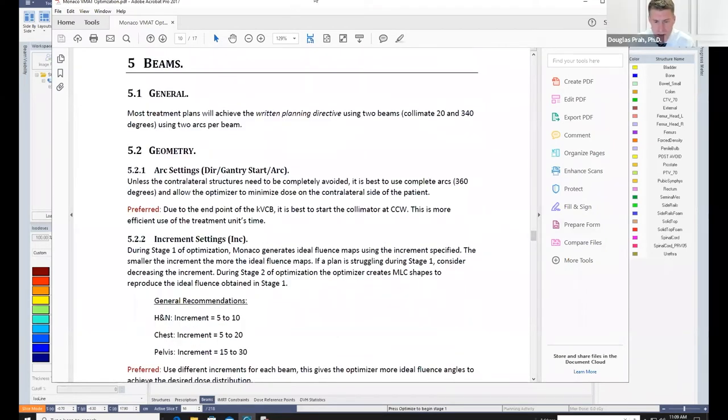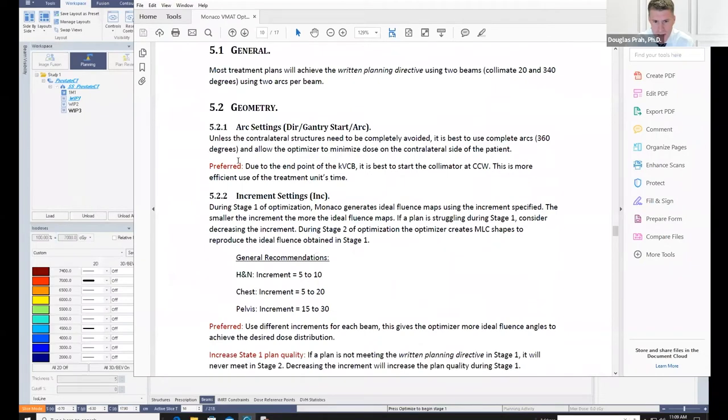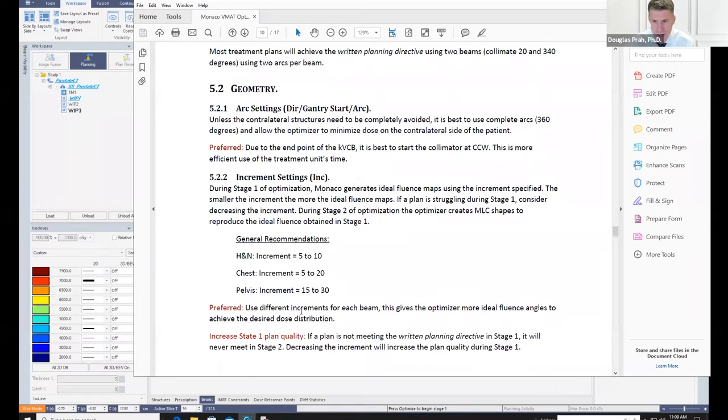So there's a couple of things. These are some guidelines that I have, but in general, for instance, in a case like this, a prostate only, I like to do a full arc, but I also like to make sure that I use two separate arcs. So I like to do full arcs with a collimator at 20 degrees and a collimator at 340.